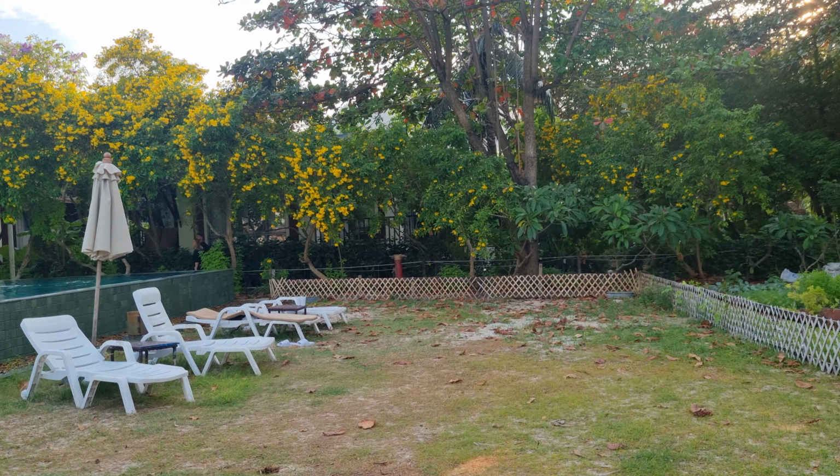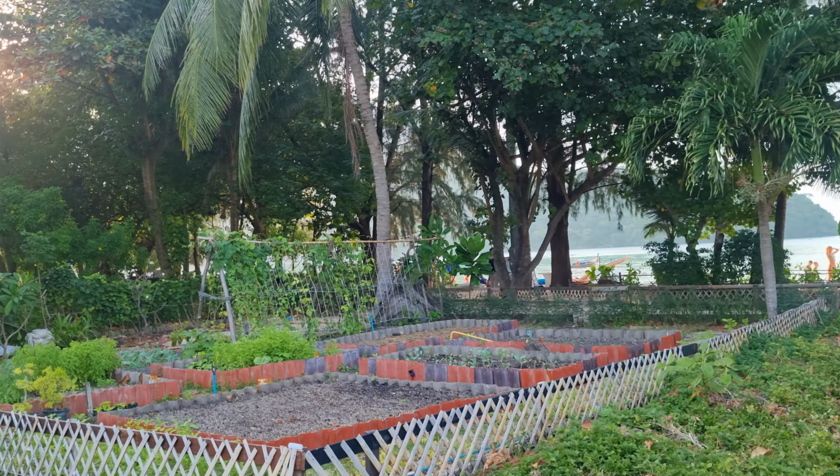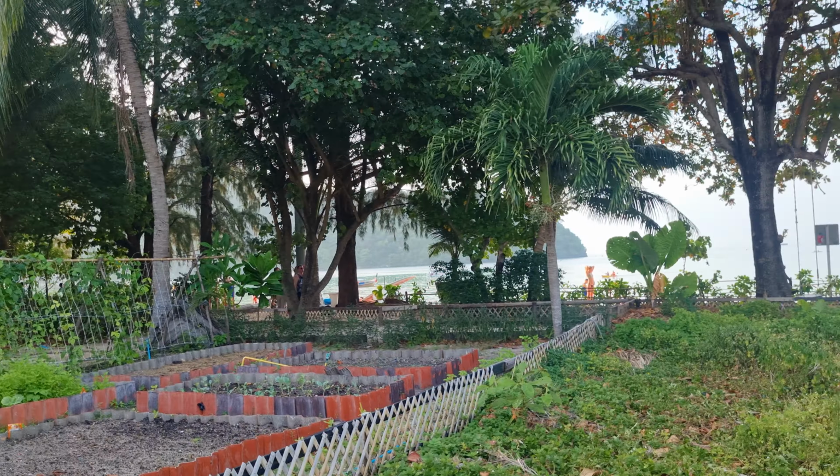Hi, we just arrived in Koh Phi Phi, so I just checked into the hotel here. So we're ready to go around the island, check out the island. This is PP Charlie Beach Resort.